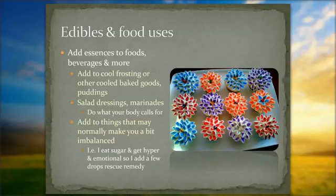If you're making a delicious meal and all of a sudden you're feeling like you need some support from that meal that's not being given, perhaps you might want to add a couple of drops of your blend to it and see if that changes it for you. It can also harmonize and bring a little bit more life to foods that are lacking in that vitality that they once had. You can add them to things that may normally make you a little bit imbalanced. So, for example, if you eat sugar and you get hyper and emotional, you can go ahead and add a few drops of Rescue Remedy or some other essence that's indicated to settle your system and bring you to a more relaxed state so that it's not a trigger or a smash or jumpstart into the system.